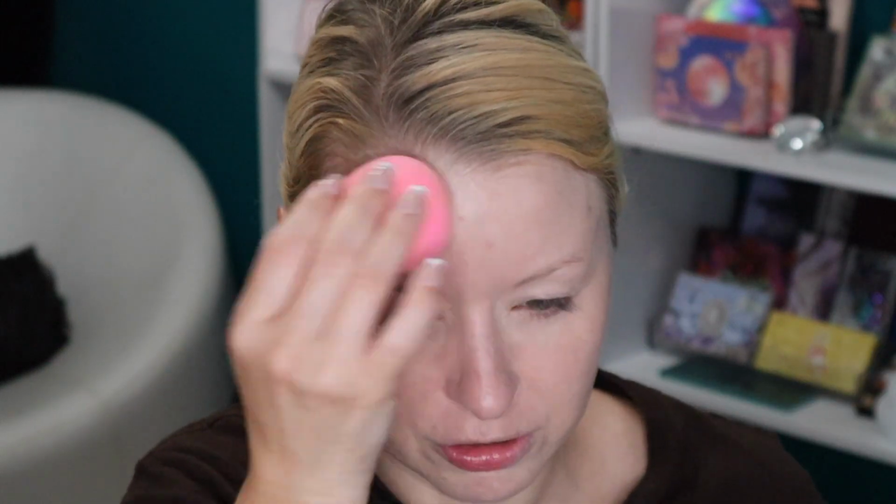Okay, now I can kind of feel like it's setting down. I have my damp beauty blender here. Let me just pat over everything. That kind of looks like it gave me a little bit of coverage. And it does say it's gonna be light coverage, so it's not gonna be something you build up. But that looks all right.